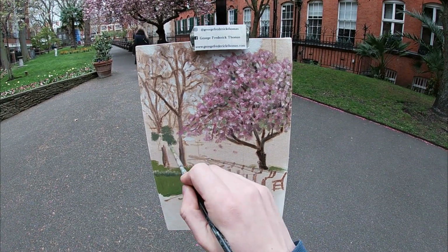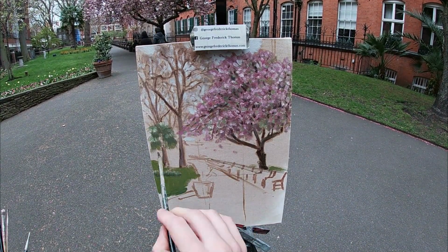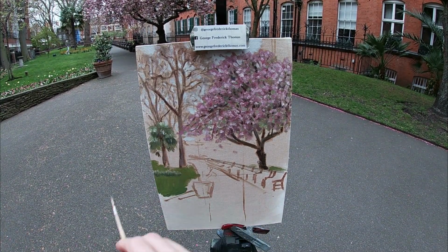To paint the grass on the left hand side of the painting, I'm mixing yellow ochre with ultramarine blue and some cadmium yellow.